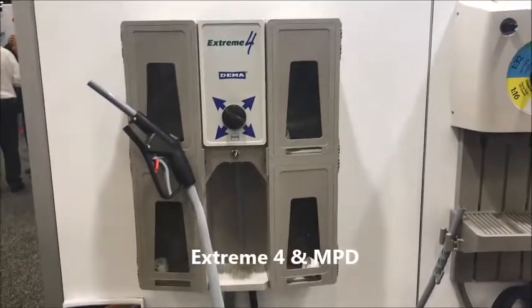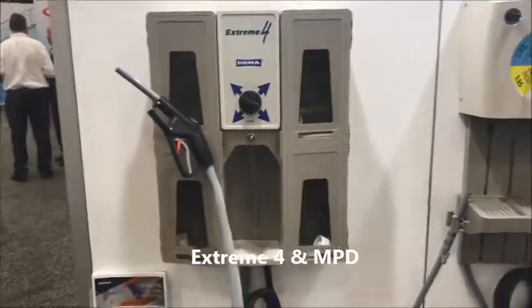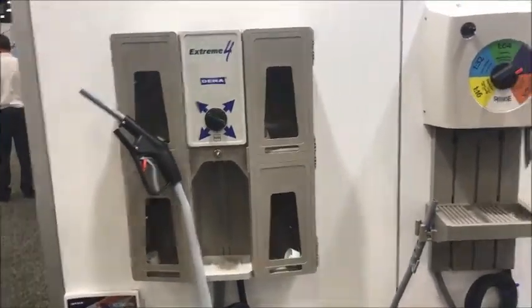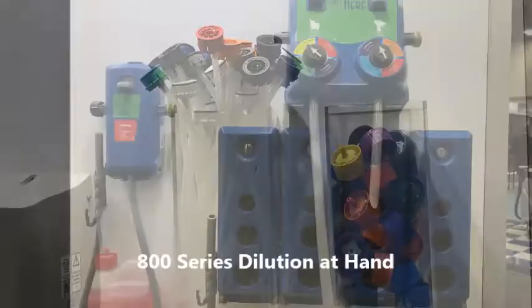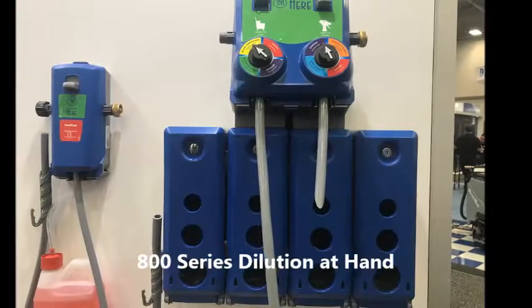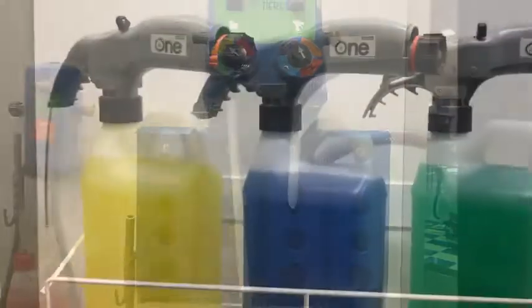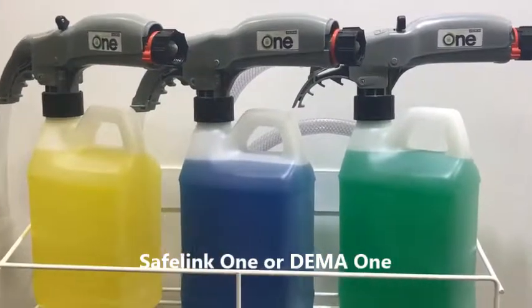Then we have the multi-dispensing options such as the Extreme 4 MPD multiple product dispenser. Of course, we have our SafeLink inserts and caps. Then the 800 series dispensing, which offers from single to multiple dispensing. Finally, the mobile SafeLink or DEMA 1 dispenser for mobile dispensing and foaming needs.